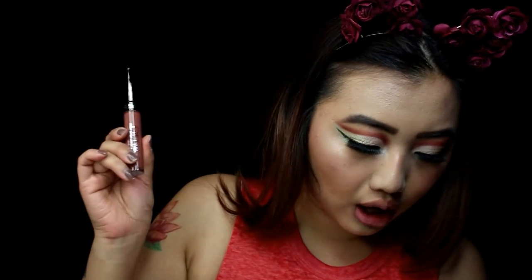And lastly, in the box we have the Ofra Long Lasting Liquid Lipstick in the shade Verona. So this is $21. I love getting Ofra liquid lipsticks, because they are pretty darn good. It's right up my alley. This is the look.